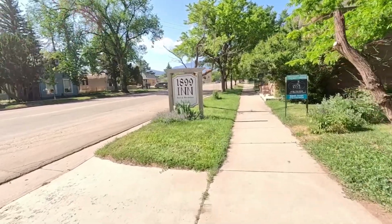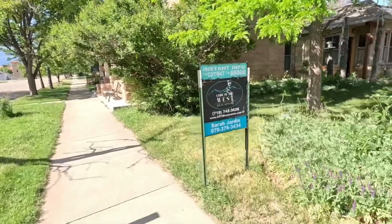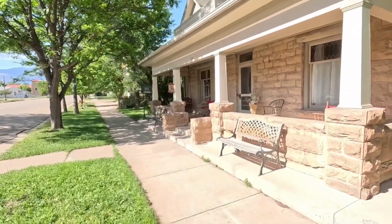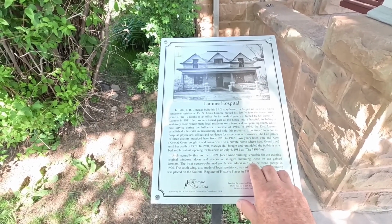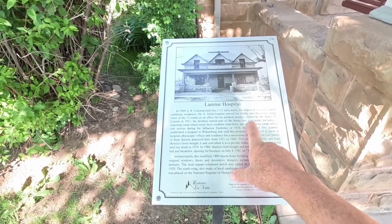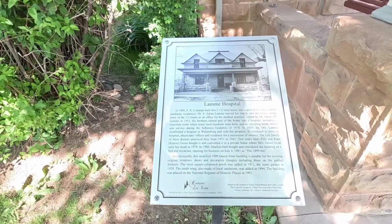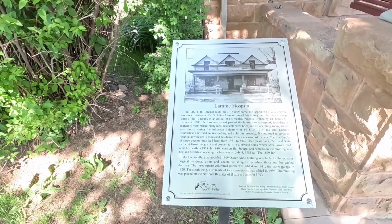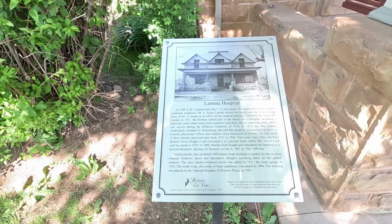The 1899 Inn Bed and Breakfast. I don't know if they're still operating as a bed and breakfast. There is a for sale sign there. But this, back in the old days, used to be a hospital. It says here this used to be a 2.5-story home. It was converted into a hospital. It included a maternity room where many local residents were born, an operating room which saw service during the influenza epidemic of 1918. That is super cool.